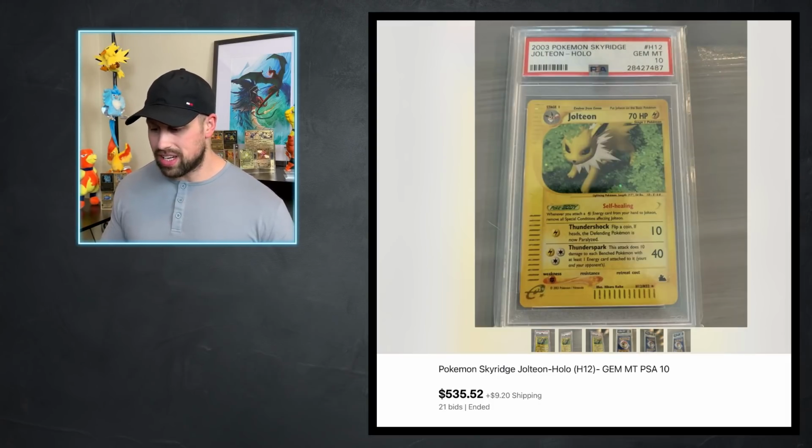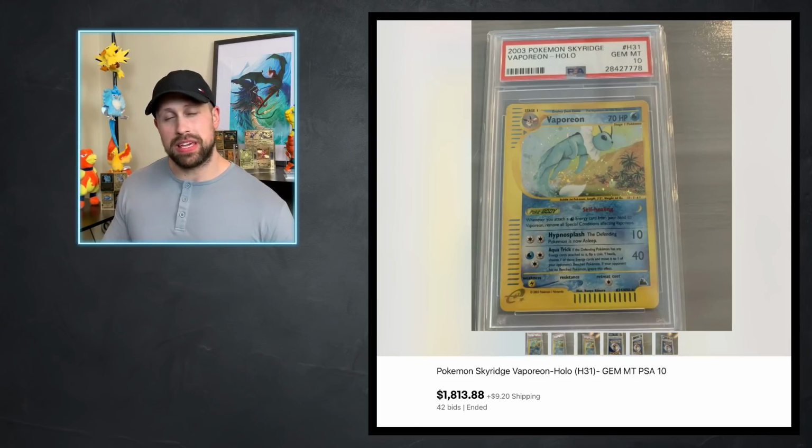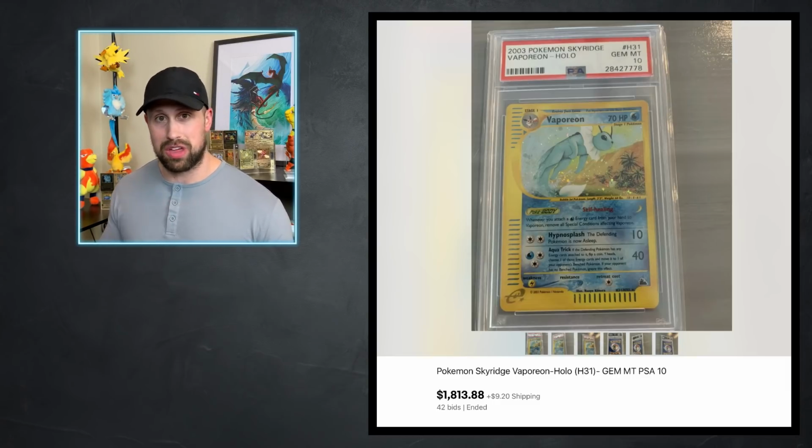And then the other Raikou sold for $788. So not too bad in the numbers there. And lastly, for our PSA 10s from Skyridge, we have the Vaporeon Holo that sold for $1,813. So pretty much dominating all the other Skyridge Holos we've been covering here.